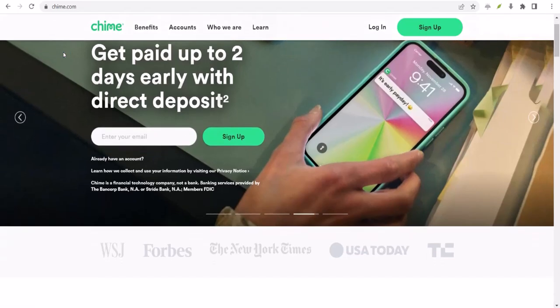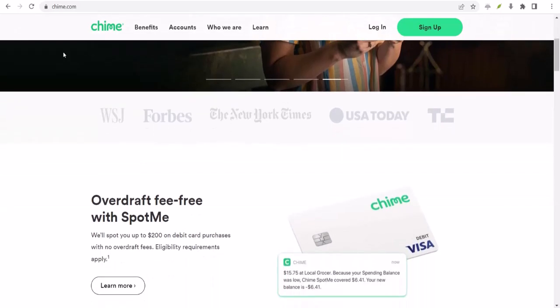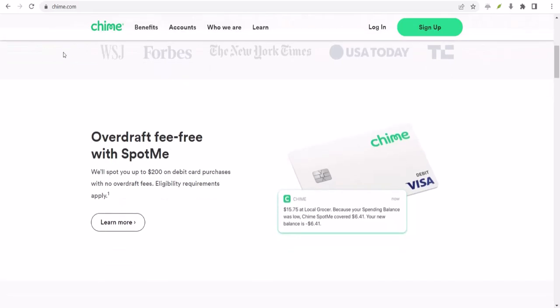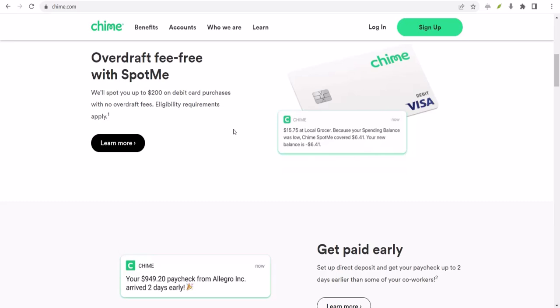Let's dive in. Now, SpotMe is a pretty cool feature offered by Chime. Essentially, it's like a little financial safety net that allows you to overdraw your account by a certain amount without getting hit with those dreaded overdraft fees. It's a lifesaver, right? But can it save your online shopping spree?